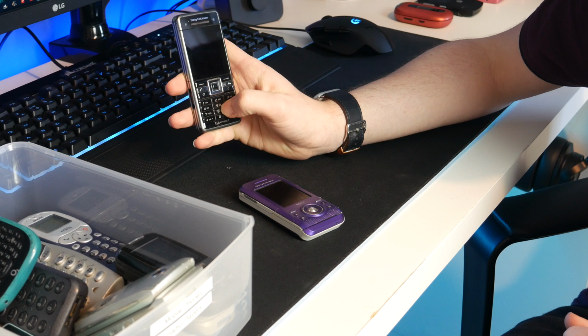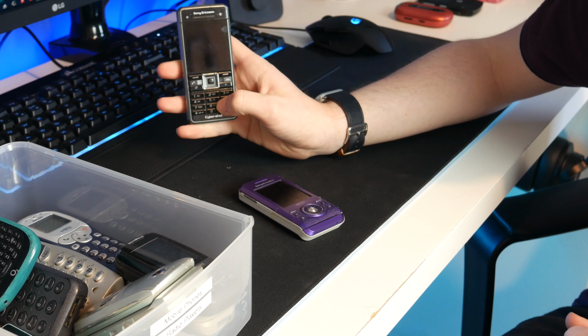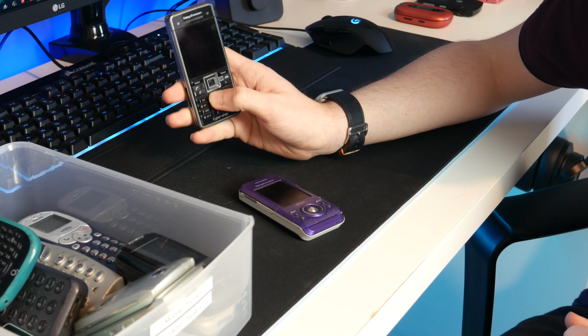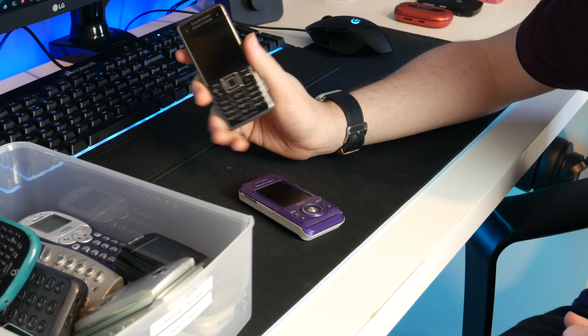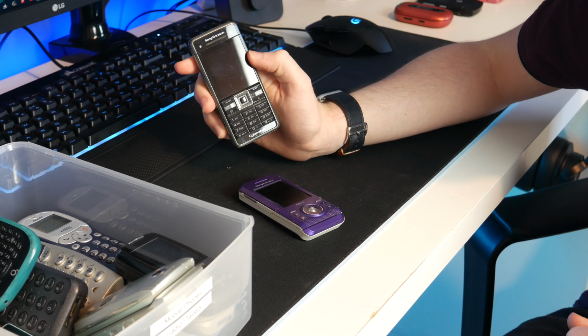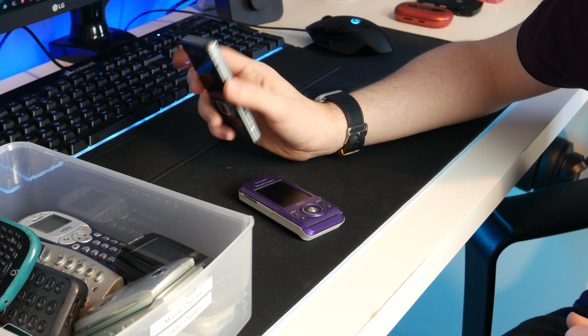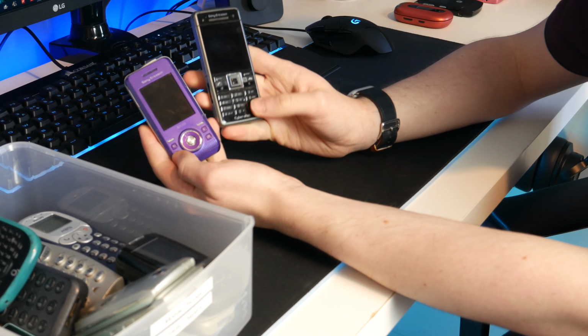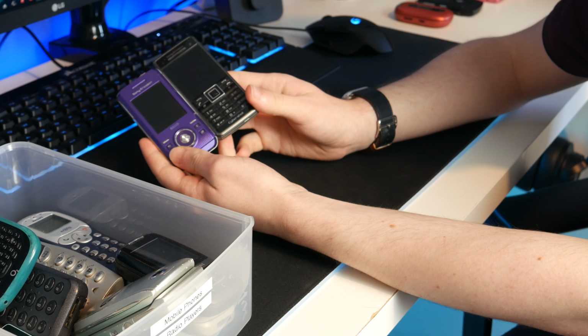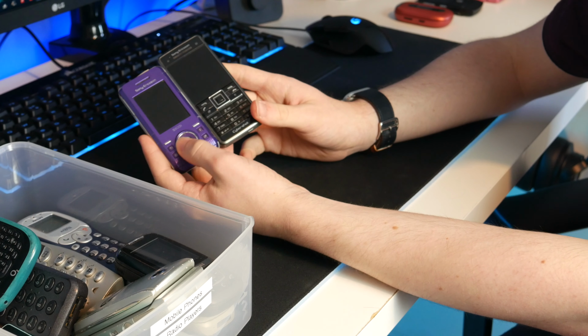But this is quite a nice design. The buttons have gone all sticky and difficult to click over time, but I do quite like this phone. And this phone was replaced by an iPhone 4S, and I'll get onto that later. But yeah, these two are quite cool. I do like Sony Ericssons. Along with Motorolas, I think these were quite good phones.